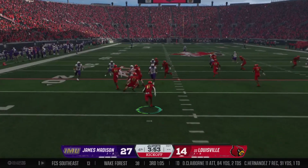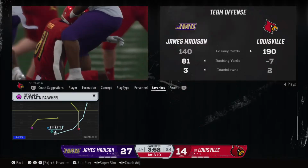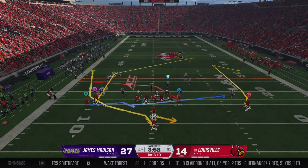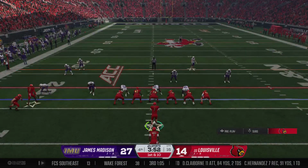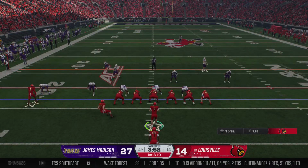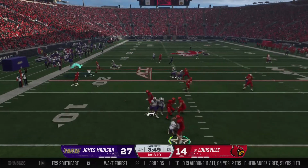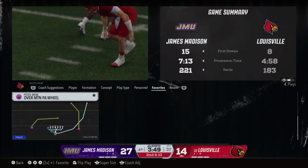And he takes this from inside the 5. Didn't find any crease in that kickoff coverage, and he'll be stopped at the 17. First snap of this drive will come from their own 17. Use the play fake, now to throw. And he was hit just as he released it, and it falls to the turf.